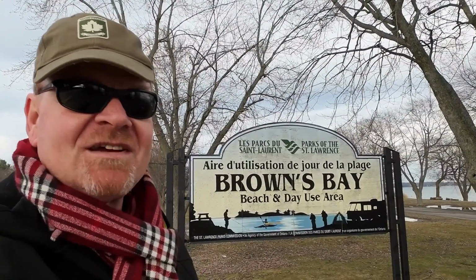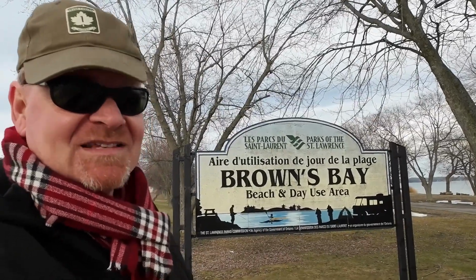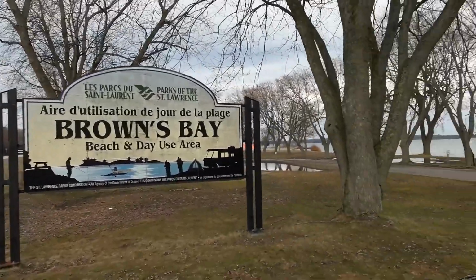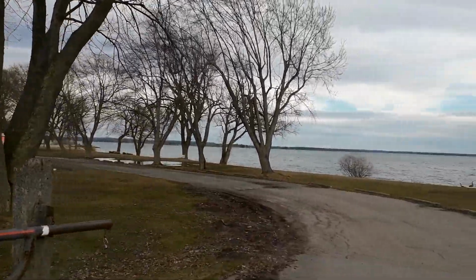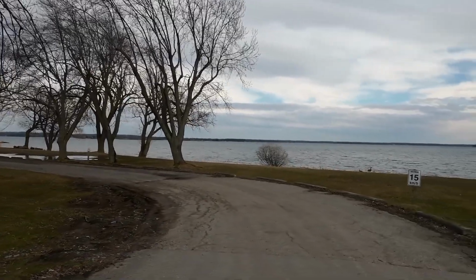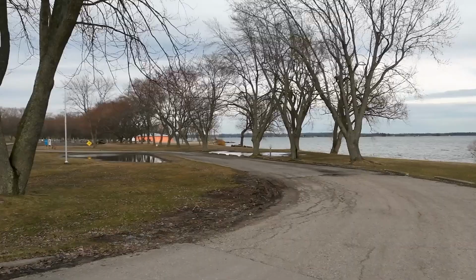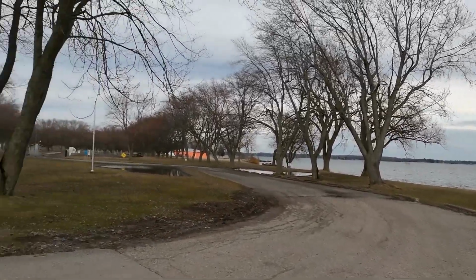If you're coming here in the summer along the Thousand Islands Parkway, one place you definitely have to stop at is Browns Bay Beach and day use area. It's actually really nice down here. There's a beach here and lots of amenities, including washrooms. Only a couple of Canada Geese down here today, but there is an admission charge. It's worth it. Includes your parking, etc. They've just done some renovations down here, but highly recommend it.